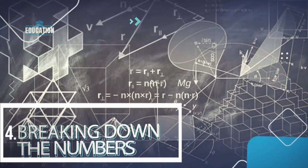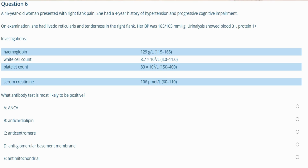Number 4. Breaking down the numbers. Let's examine the MRCP 1 format. A typical question could be, a 45-year-old woman presented with right flank pain. She had a 4-year history of hypertension and progressive cognitive impairment. On examination, she had livedo reticularis and tenderness in the right flank. Her blood pressure was 185 by 105 millimeters of mercury. Urine analysis showed blood 3+ and protein 1+. Investigations are as follows. What antibody test is most likely to be positive?